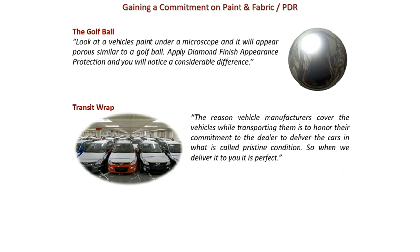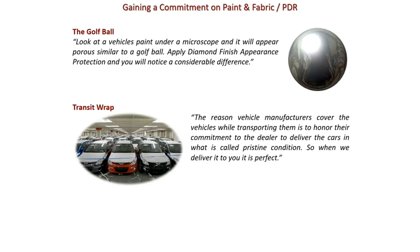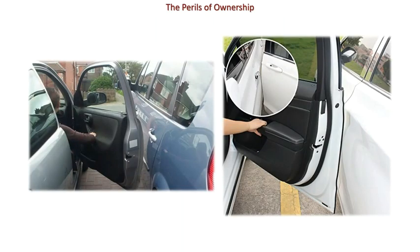Transit wrap, talk about it. Have a piece in your office. Give it to the customer. The more you engage with them on the product and on the information about it, the more they'll engage with you, the more likely they are to buy it. The transit wrap is so the manufacturer spends millions in order to get the car to the dealership in pristine condition. And I tell people, there's 100% warranty on the paint until we take off the transit wrap, and then there's no environmental warranty whatsoever.